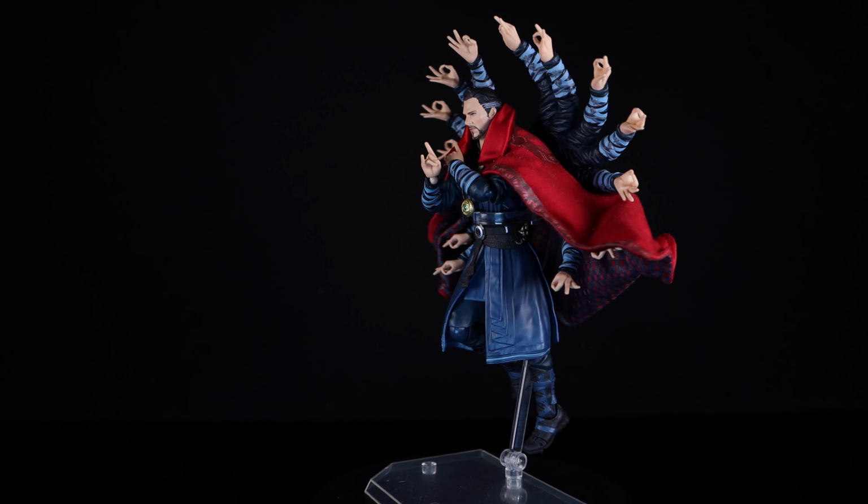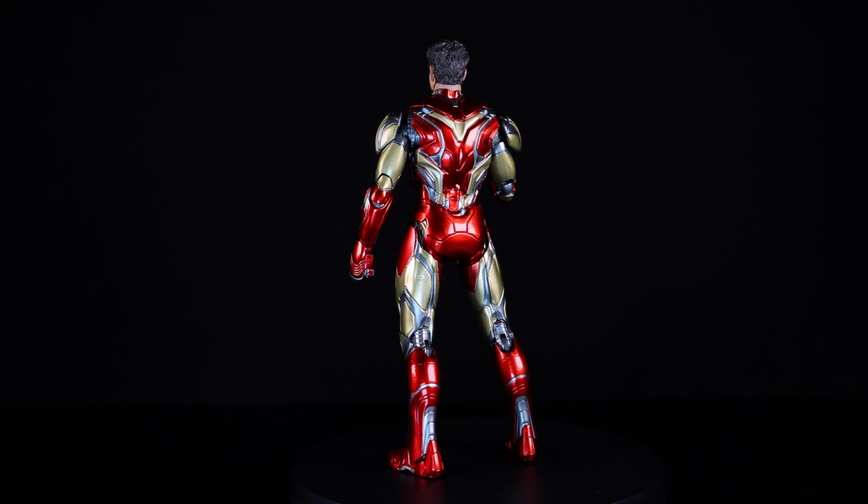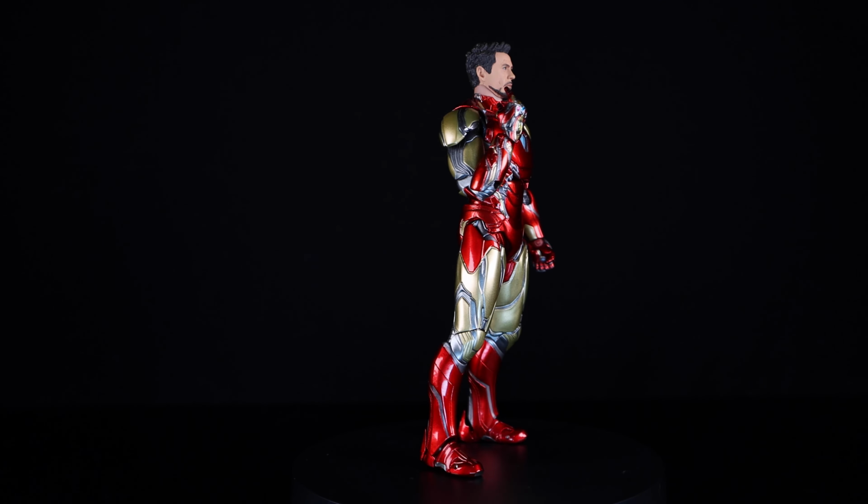And number 2, which I had a very difficult time putting in this spot, it kept bouncing between 1 and 2. But at number 2, we have the Medicom Toys Mafex Endgame Mark 85 Iron Man. And this figure is everything you want from a Mark 85. Many companies have tried to tackle this figure, from S.H.Figuarts to Marvel Legends. Everyone has done it, but no one has perfected it the way Mafex has. I mean, this figure is just beautiful, man. From the articulation, from the paint apps, the accessories, everything about this figure is amazing.